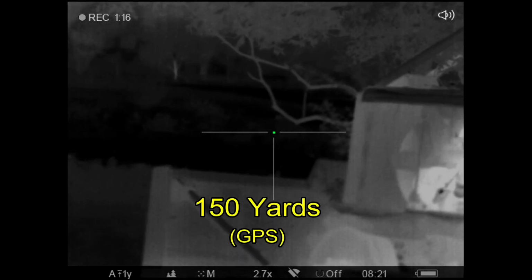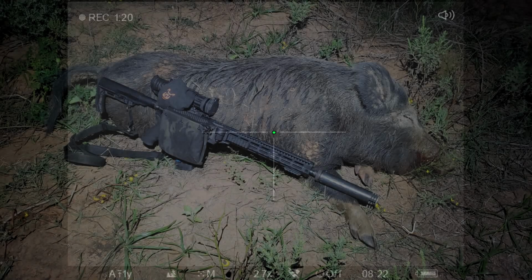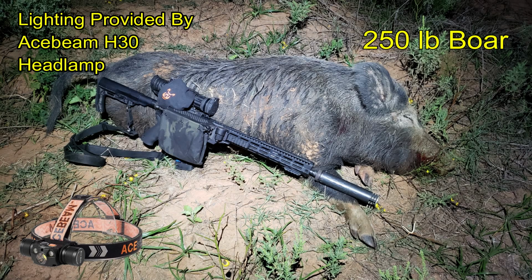The boar only makes it a short distance before finally collapsing again. This boar was good size, coming in at 250 pounds.